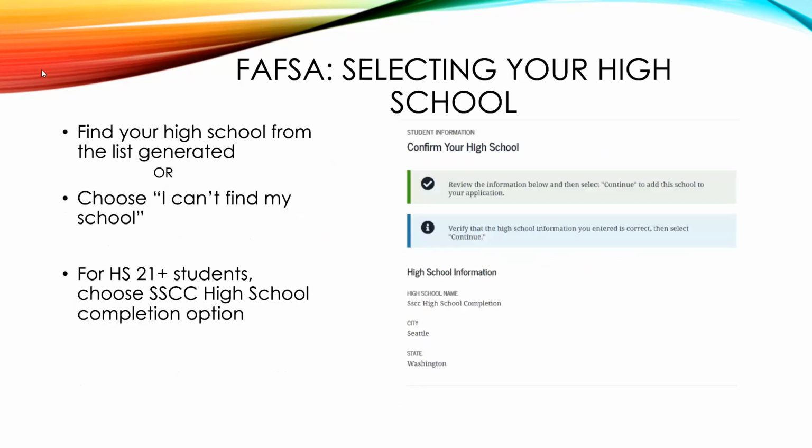The next step in the FAFSA is going to be selecting your high school. When you are selecting your high school, you can either find your high school from the list generated, or you can choose "I can't find my high school" and input that information manually. This is especially common in students who have high school diplomas from foreign countries, which is totally okay. Those will be accepted.